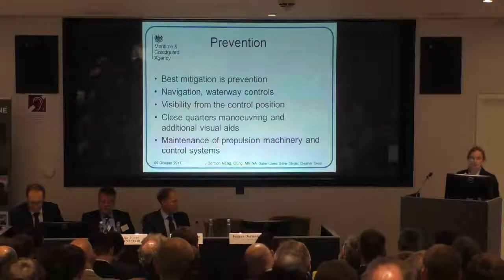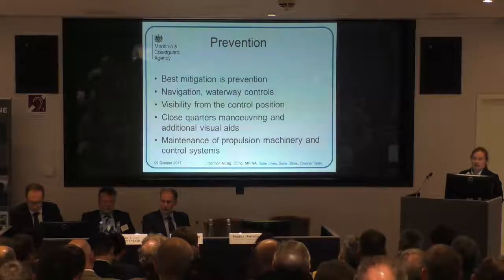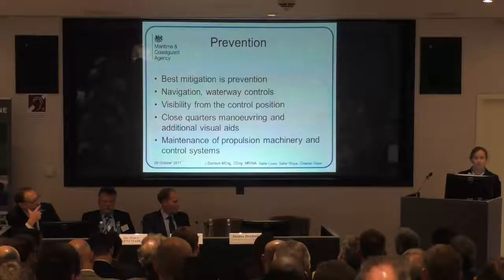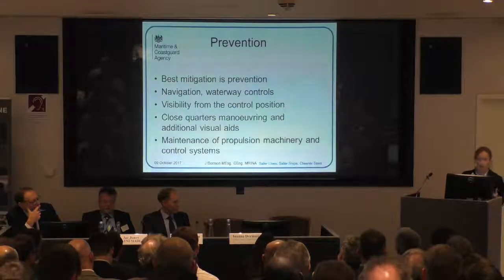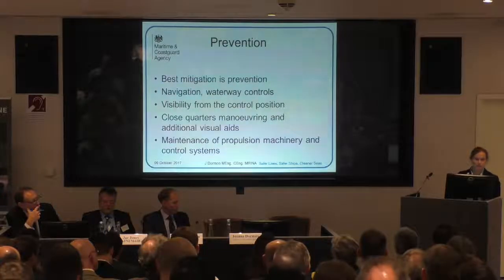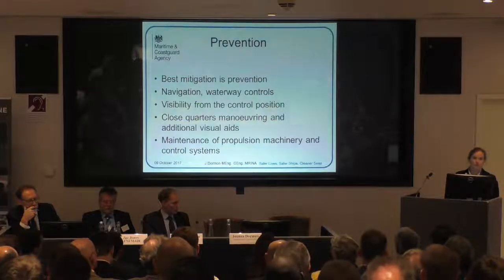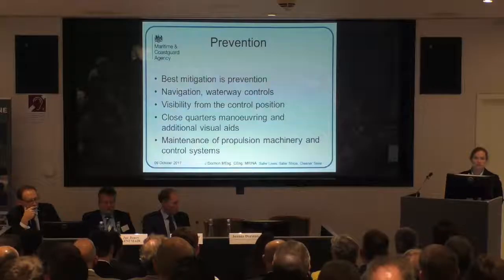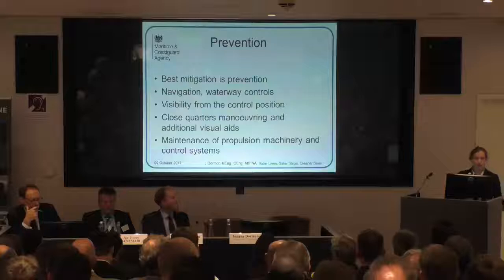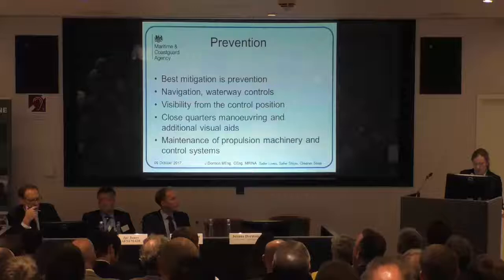I'm very glad that Jay showed you the video he did of the small workboat and the higher speed vessel, because that illustrates quite nicely what you can see from a control position and what you maybe can't. Some of those views there were from cameras and not from actually where the helmsman is. So a real key is all-round visibility and ability to see things from the control position, and that will help with the uncontrolled collisions against things you didn't mean to hit.